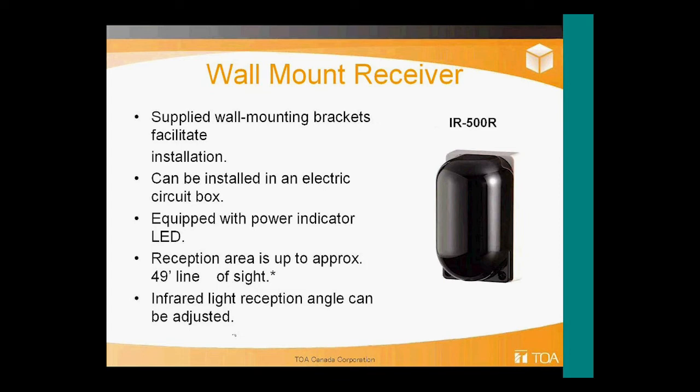We'll start off here with the wall mount unit. It just comes with wall mount brackets to facilitate easy installation. It can be installed into an electrical circuit box. It also gives you a power indicator LED on the unit itself to make sure it has power. And this one gives you a reception area of up to 49 feet line of sight.